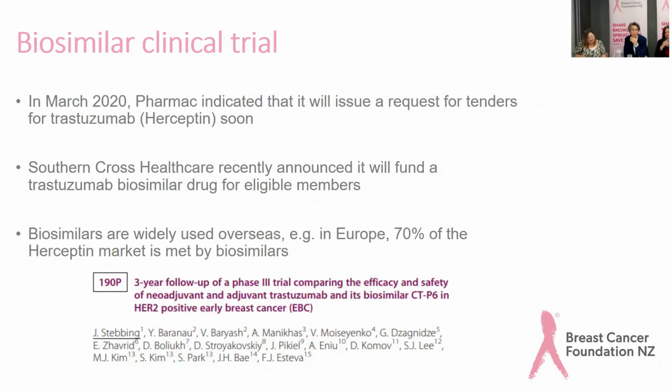So thank you. Adele asked me to talk about a biosimilar clinical trial because there are soon to be some funding changes and availability of this type of drug in the breast cancer setting in New Zealand. In March 2020, Pharmac indicated that it would issue a request for tenders for a reference drug, trastuzumab or Herceptin, which many of you will know about. Also in New Zealand, Southern Cross Healthcare has recently announced that it will fund a trastuzumab biosimilar drug for eligible members. Biosimilar drugs are used widely in cancer and widely overseas. In Europe, 70% of the Herceptin market is met by biosimilars.